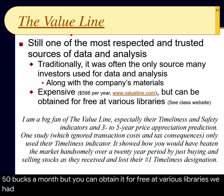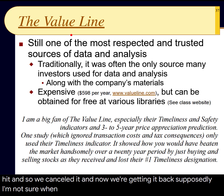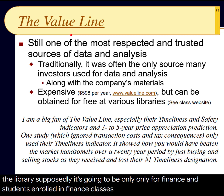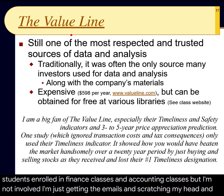We had it at Southwestern. We had the cheapy version. Then the pandemic hit, and so we canceled it. And now we're getting it back, supposedly, I'm not sure when, but online. You don't even have to go to the library. Supposedly, it's going to be only for finance students and students enrolled in finance classes and accounting classes. But I'm not involved. I'm just getting the emails and wondering when it's actually going to happen.